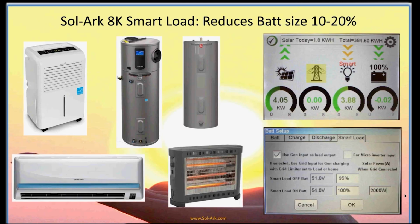All right. So one of the ways that we reduce the battery bank size on the 8K is a smart load. It shows up on the screen as smart. It's an additional breaker output, 120/240, a 40 amp breaker. What it does is, when our batteries are nearly charged, and we can certainly program this, it turns on additional loads for us.